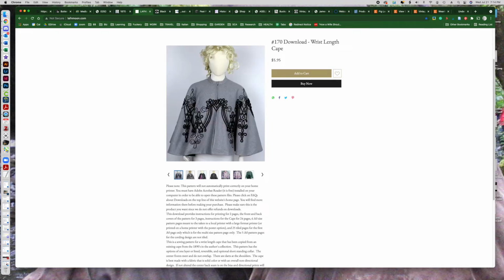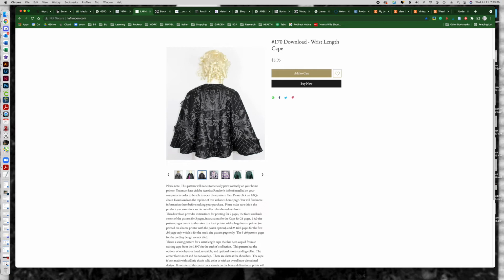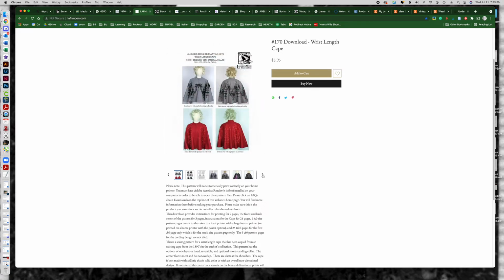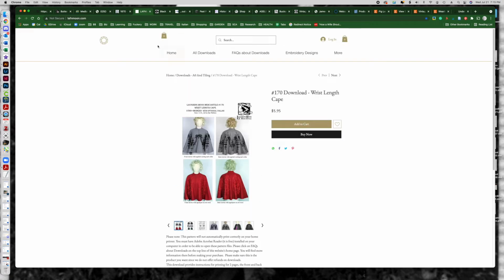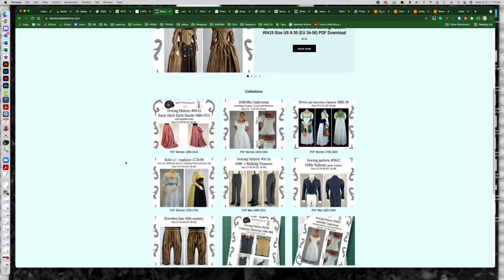Some of these companies are going to be better than others with their instructions. You can have lots of ways to tart this one up. Oh my gosh, that's gorgeous. So, check them out. Black Snail is another company that specializes mostly in later periods from the 17th century on.